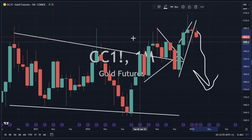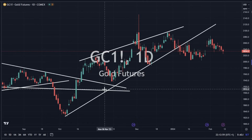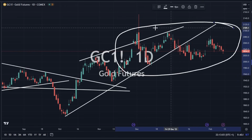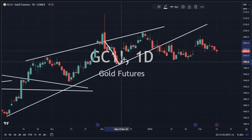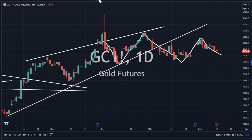Are we getting sold off with great authority? Are we throwing in gigantic red candlesticks? Now, there is a good amount of red candlesticks up here, but it's nothing where I'm like, man, this thing's just getting dunked on. No, it's hanging on. It's kind of just working its way sideways. Makes me think that we want to break to the upside eventually.